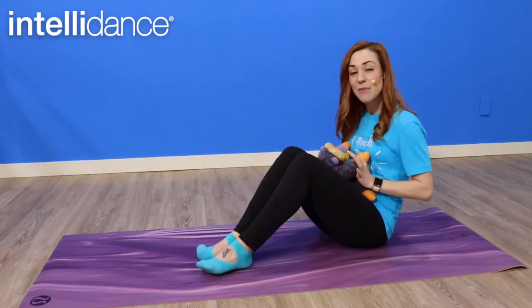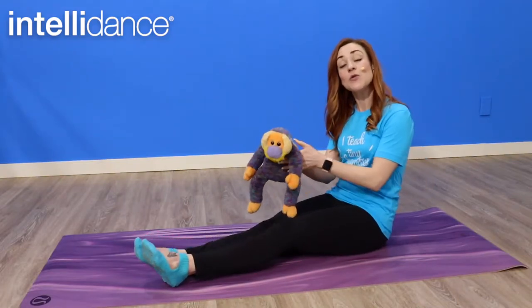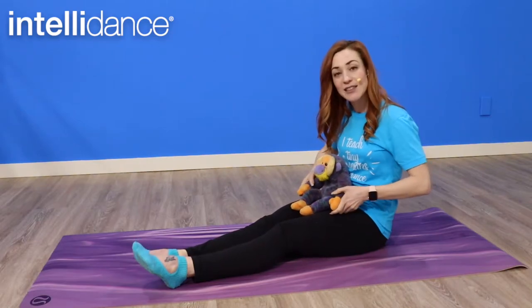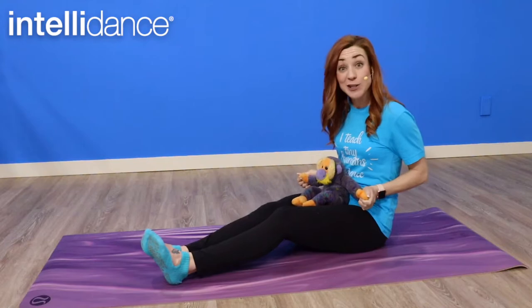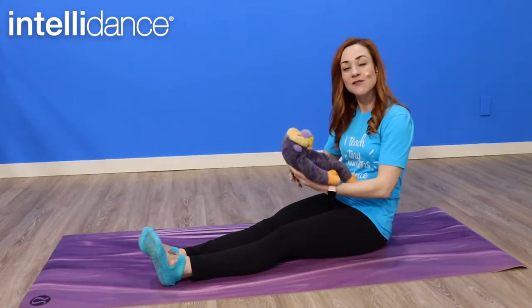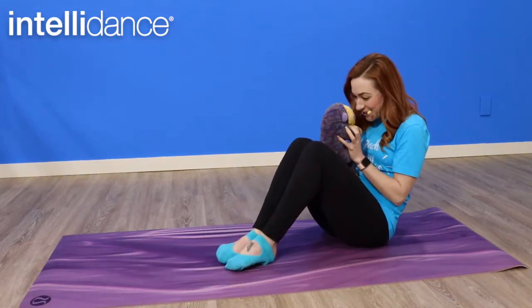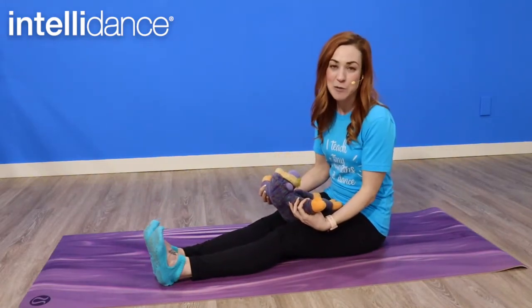For our older babies who are sitting up on their own, you can flip that around so that your baby is sitting up on your lap like this. You can cuddle them in and stretch them out. And if your baby prefers to look at you, just flip them the other way. So again, they're seated on your lap, cuddle them in nice and close, and then stretch them out.